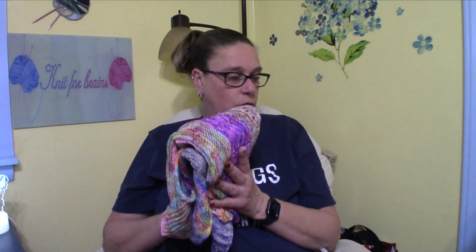Because I had asked her if she'd rather have the potluck pullover sweater or the poncho, and she has this thing for ponchos. So I went ahead and knit this. I am still going to knit her a potluck pullover though as well, because I have plenty of minis and scraps and stuff like that. So, but another Christmas present I'm going to have to wrap. All right.